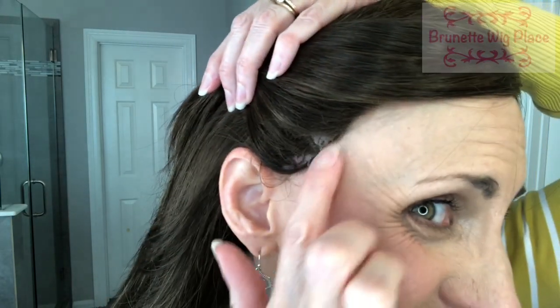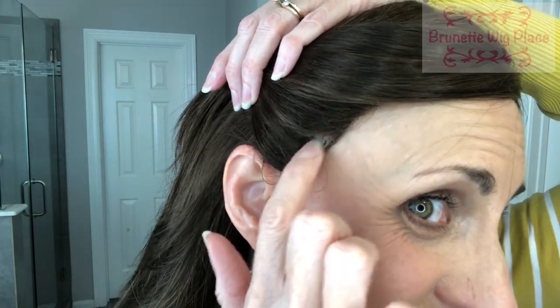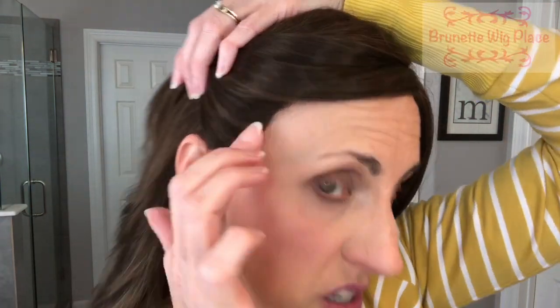Okay, and then ear tabs. Ear tabs are nice. They're a little funky right in here. You know, again, this is a lower price point wig, so you're gonna see a few little places where there's some little compromises made. So when you do pull her back, you're just gonna wanna pull her back gently, maybe pull the hair down a little bit over that when you pull her back, and you won't even see that.